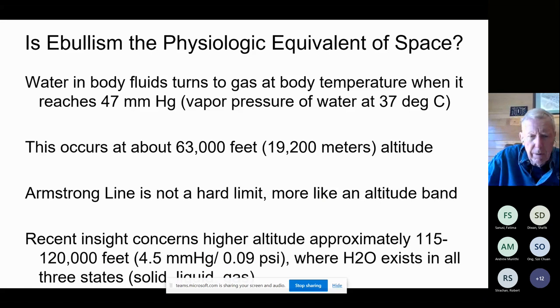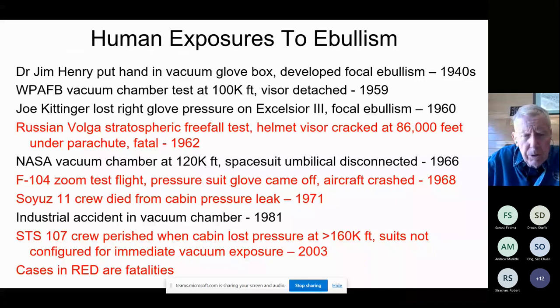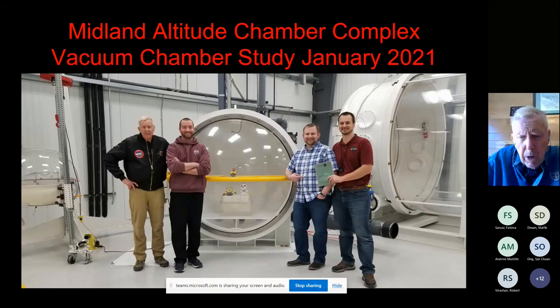I also have a book chapter that has all this written down too. If you'd like, I can send you a copy. This is a test we did last year in the Midland Altitude Chamber Complex. They have a 10-man and a 2-man chamber, and we're doing a rodent study.